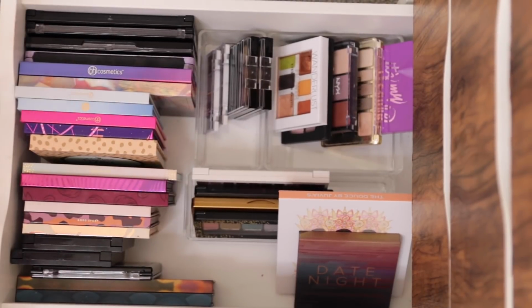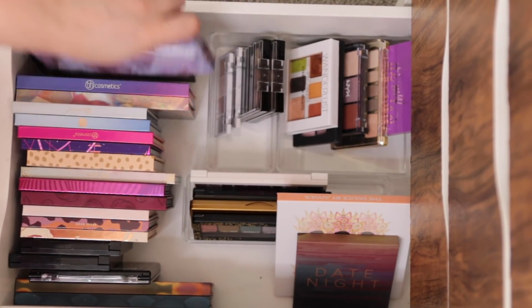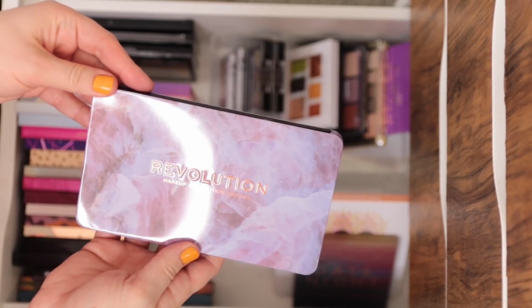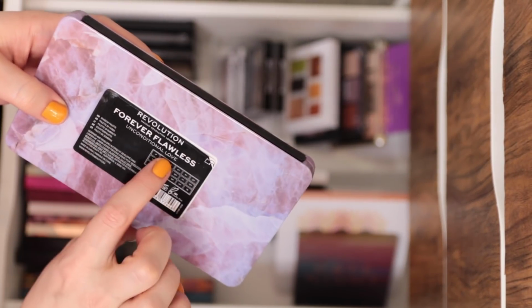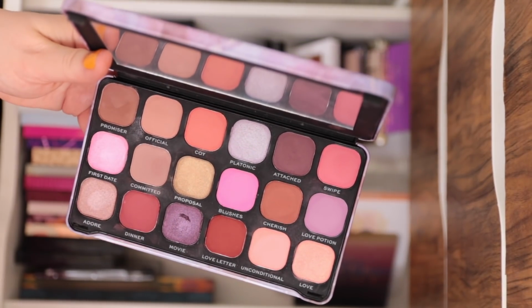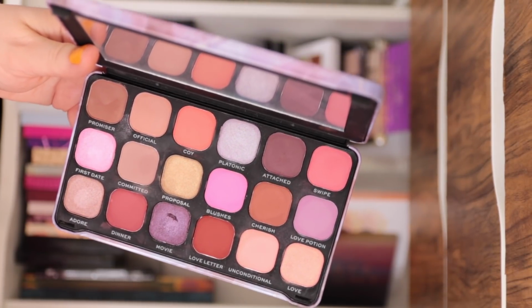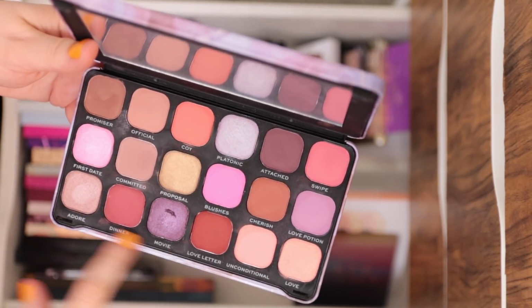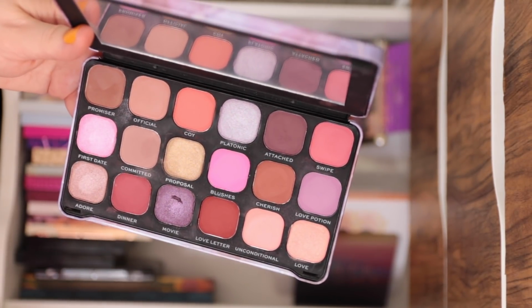All right, and now we come to drugstore palettes. I know one. This is from Makeup Revolution. I've not historically loved their eyeshadow palettes. This was their Unconditional Love palette series in Forever Flawless. It has really nice bright pinks and some purples, but it also has some really nice neutrals in here and some really interesting reds and rusty type shades. It's an interesting color story, I guess is what I would say.